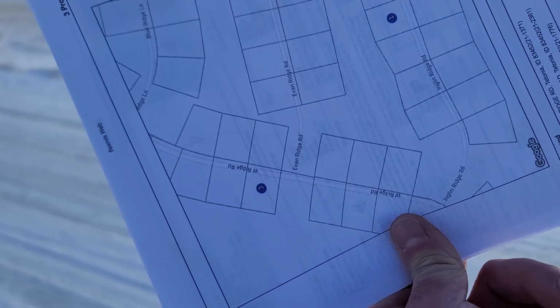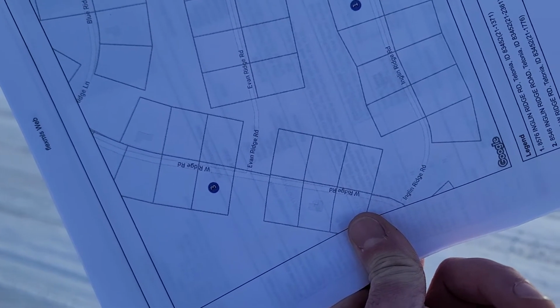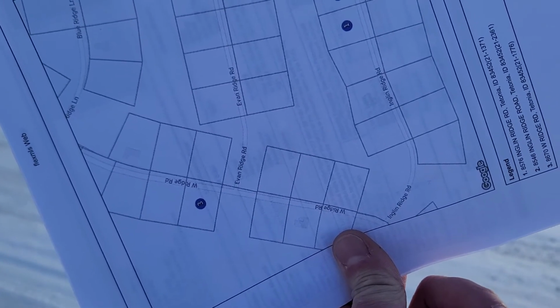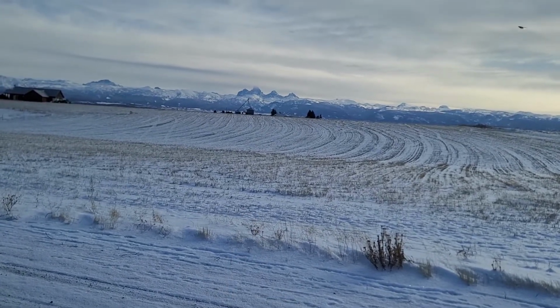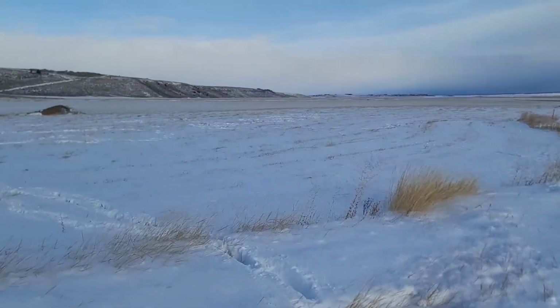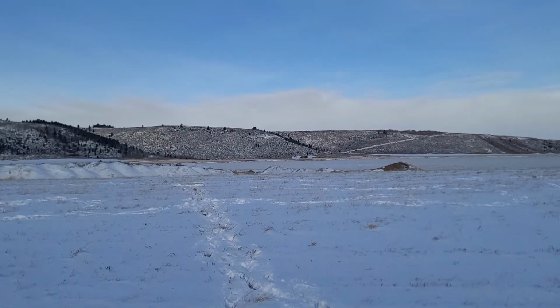Number 3 is Lot 4, Block 4. So you can see 2 lots there directly in front, and then as we get down West Ridge Road, you'll have some in the distance. These initial lots I'm less concerned about because they are in a depression. As we walk up to the lot itself, you can see it kind of raises up a little bit.